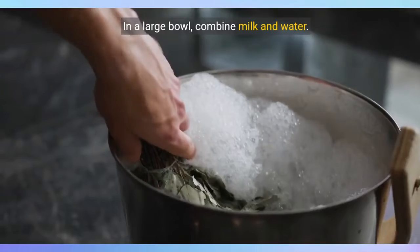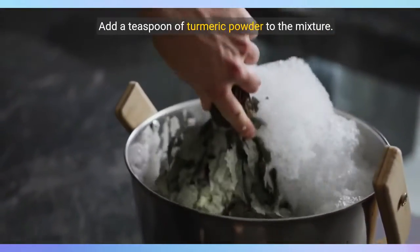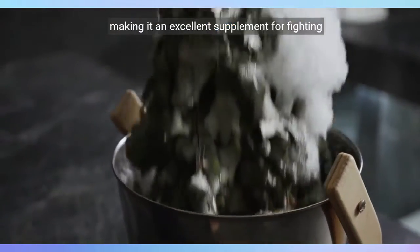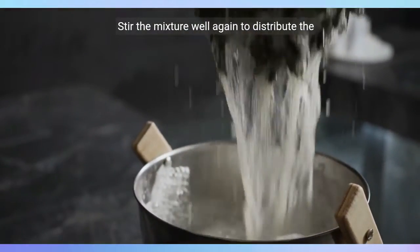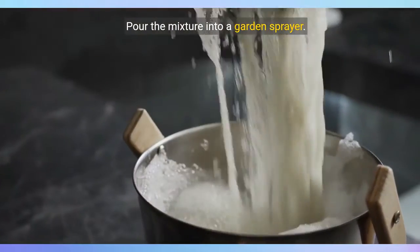In a large bowl, combine milk and water. Mix well. Add a teaspoon of turmeric powder to the mixture. Turmeric is known for its antimicrobial properties, making it an excellent supplement for fighting fungal infections. Stir the mixture well again to distribute the turmeric evenly. Pour the mixture into a garden sprayer.